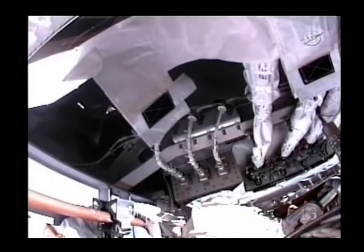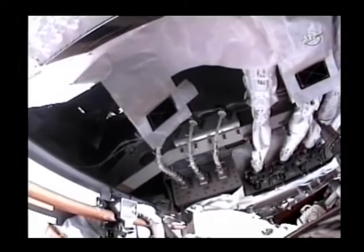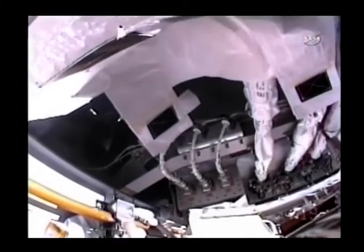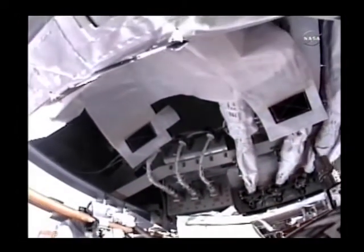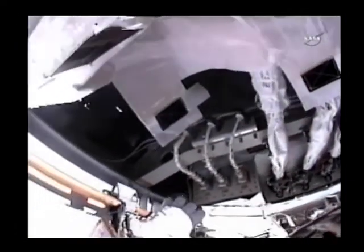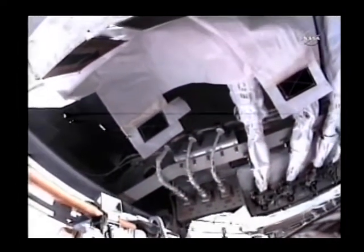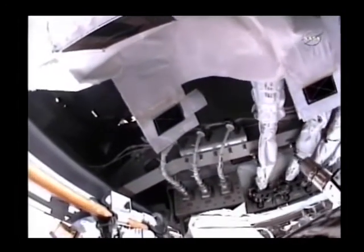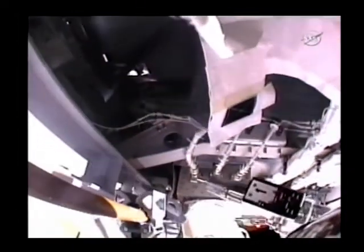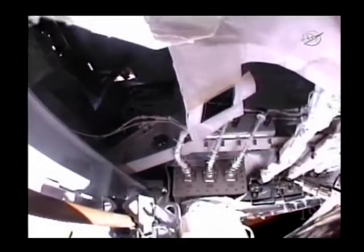I've got a tether to the handrail of the pump module to the bag. Okay, taking off my BRT. We're now just over an hour into this spacewalk's planned 7-hour duration. Doug Wheelock releasing the third clamp that is holding the hoses associated with the quick disconnects and the ammonia fluid lines for this faulty pump.